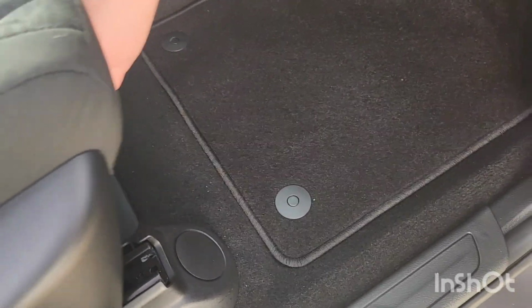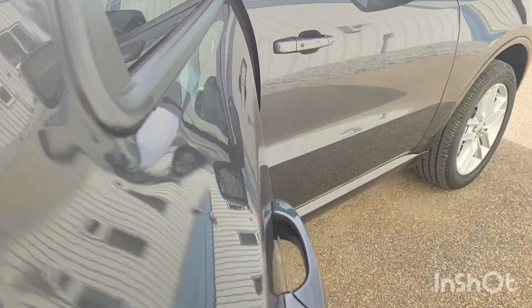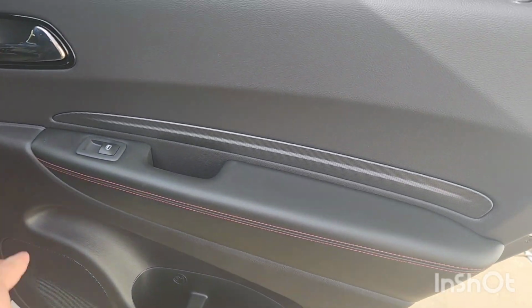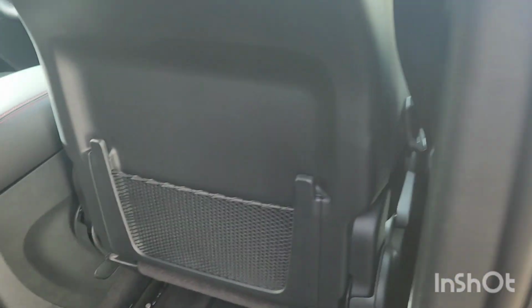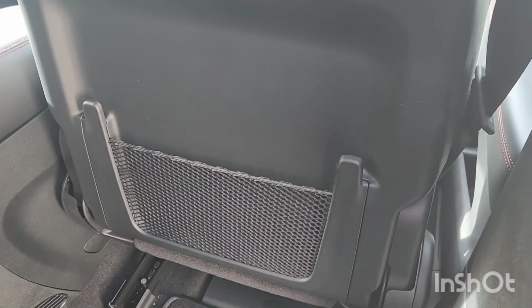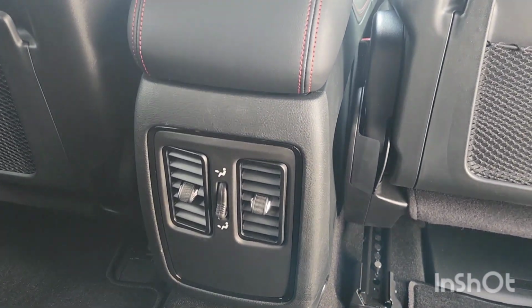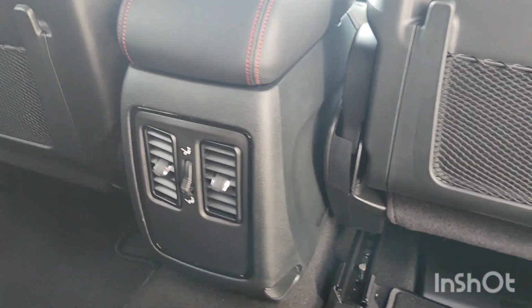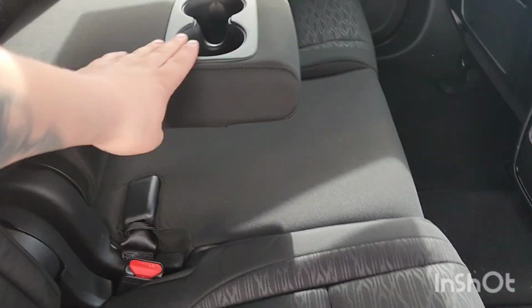Pull this forward so I can show you the back seat here. This one has a third row in the back. So you got more storage down here. You got your windows. You got more of the stitching on there. You got a little net on the back so you can keep your maps and stuff down there. You got your climate direction, and you can put it on your feet or the face. You got your nice seating here. It comes with the cup holder as well.